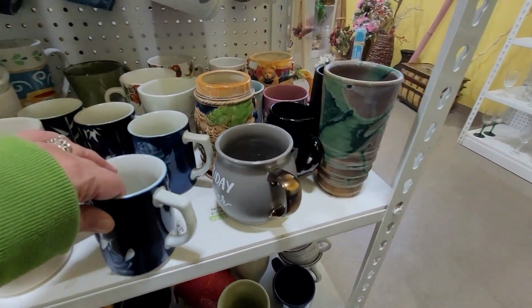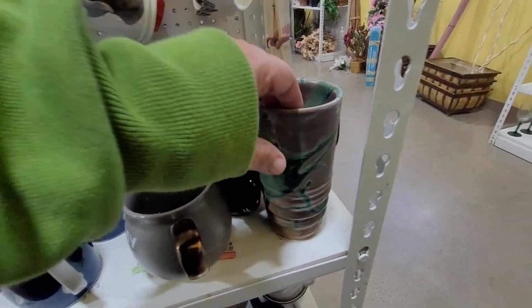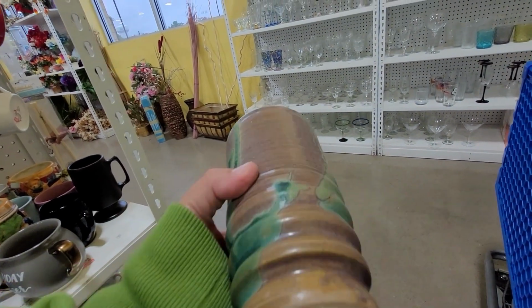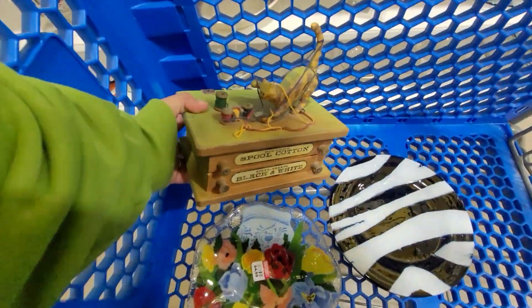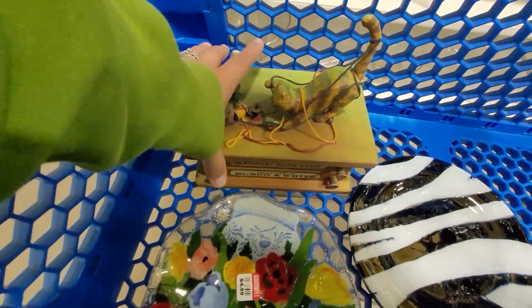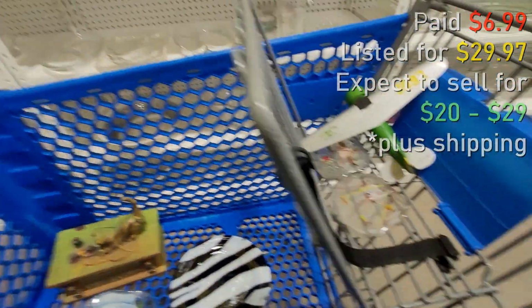Here I'm just scanning the mugs, looking for some art pottery or unusual ones. I spotted this Studio A pottery. Either it's a tumbler or a little vase. I end up putting it back. It's only $3.99. But I do grab this. This is a wood little whimsical cat thread or spool sewing box. Could be just a trinket box too. They only wanted $6.99 for that.